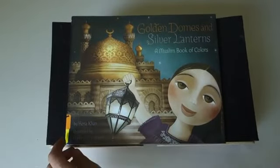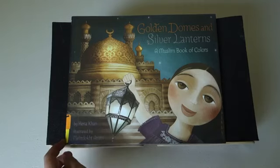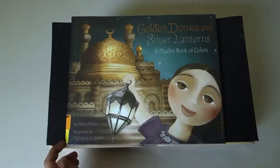Golden Domes and Silver Lanterns, A Muslim Book of Colors by Hena Khan, illustrated by Mehrdokht Amini.